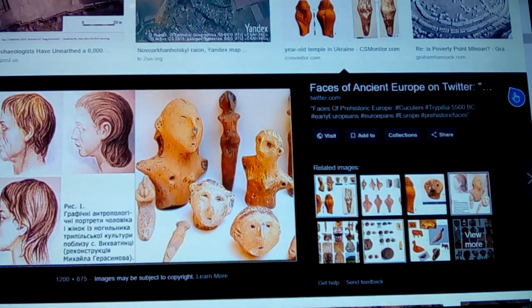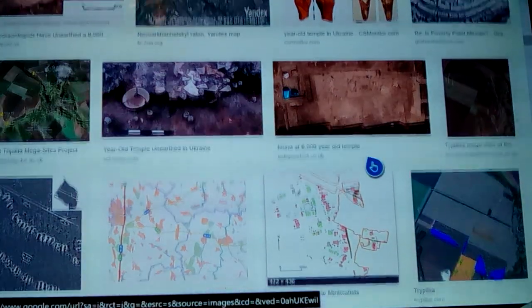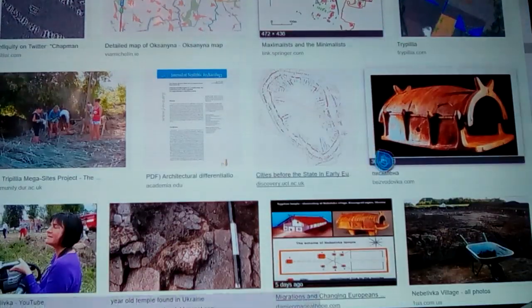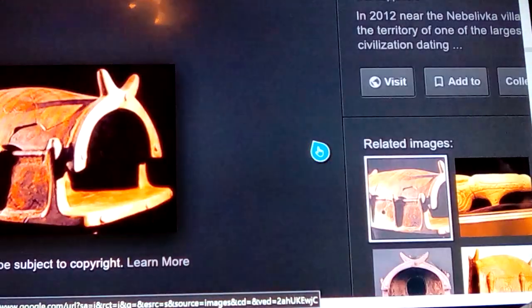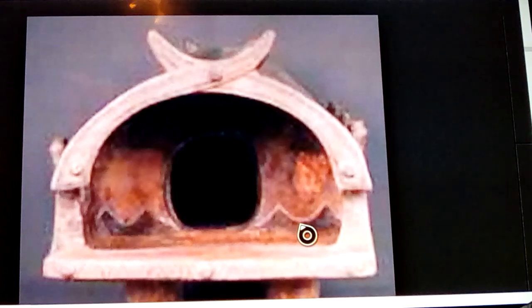So let's continue. I'll show you a few more things here. Again, here are more of those house structures. That's the same one. Here's another one. Almost looks like a birdhouse, doesn't it? Yeah, it quite well does. Hint, hint.